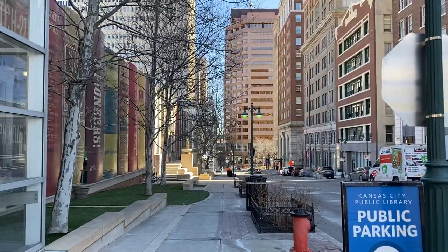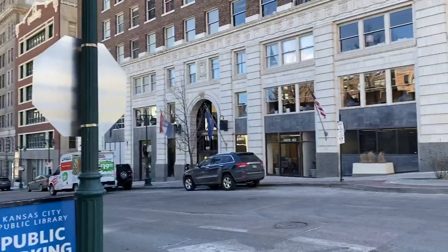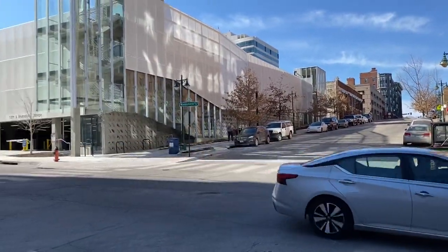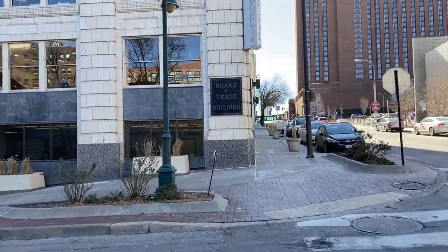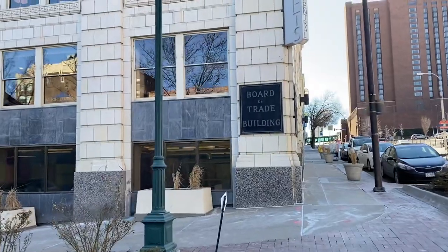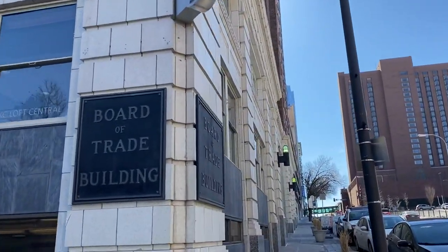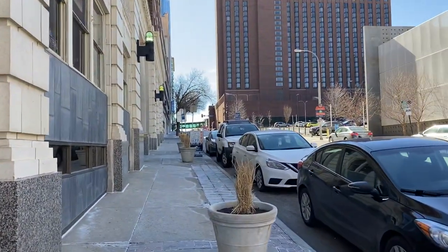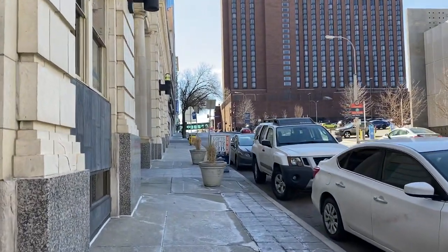All right, we're next to a library. This is the library district. All right, let's cross. We're across 10th and Winnetope. We got Kansas City Loft Central on our left and the Board of Trade building. KC Loft Central. A lot of lofts for sale, for rent.